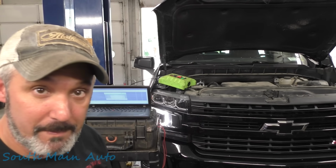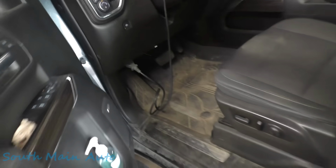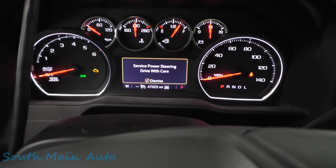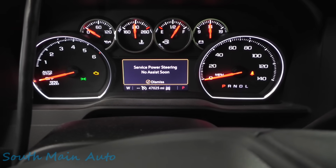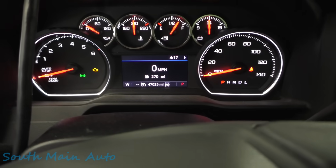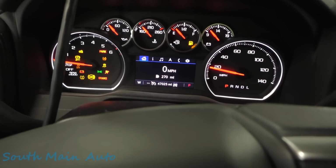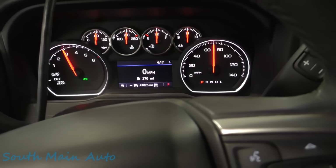And indeed it has no power steering. Let me show you what's up. Of course, I don't usually see trucks this new because, well, they're still under warranty. So this thing's only got 47,000 on it. You can see it says service power steering, drive with care. Hood open. No assist soon. So let me fire this pig up. And I think just by sitting in it, I can tell you what we've got going on.